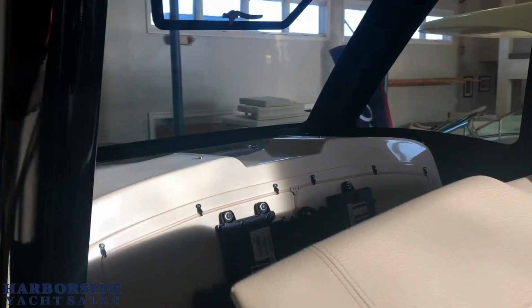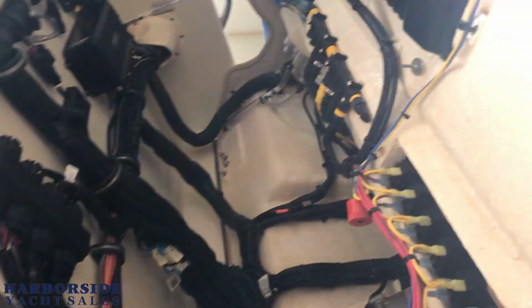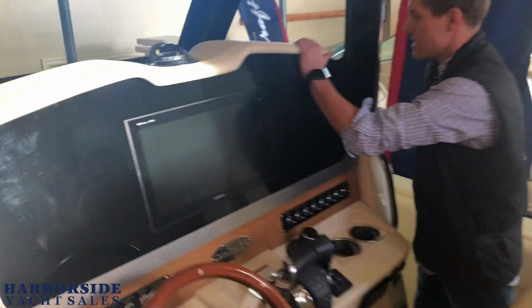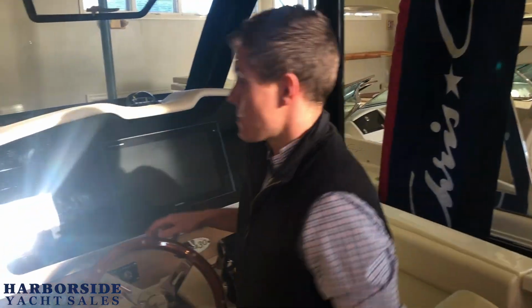We fold the helm forward here, and we get a look at all of the wiring harnesses and the whole way Chris Craft wired up the boat. You see how neat everything is back here. On your wires, they're all labeled every few inches so that the mechanics all know what they're working with. Again, it's neat, it's clean, it's really easy to access. And not only does it make our mechanics' lives a lot easier, but it saves you a lot of money on labor costs.